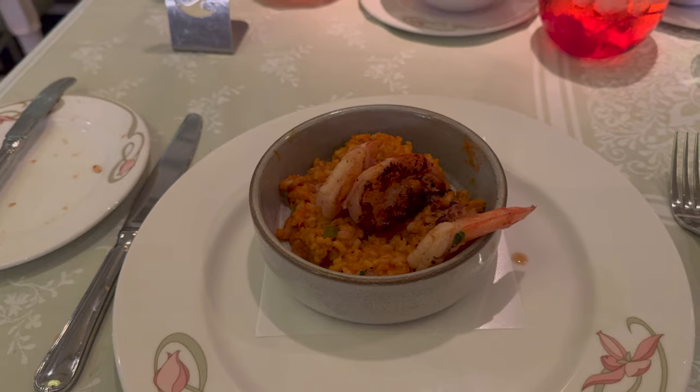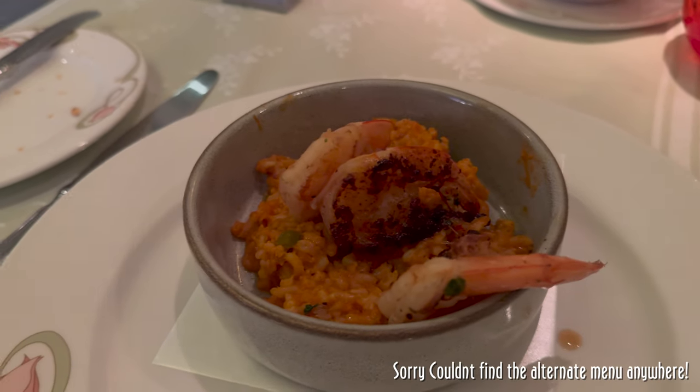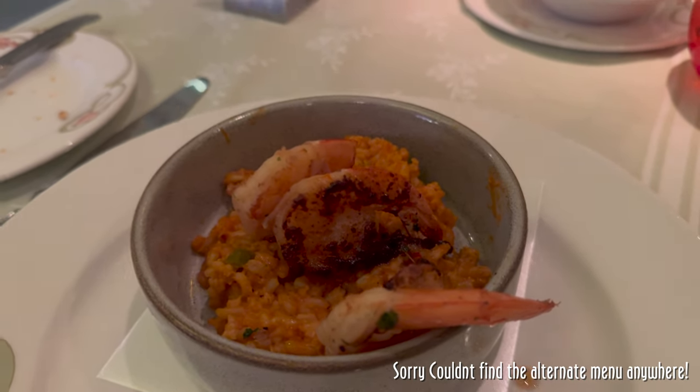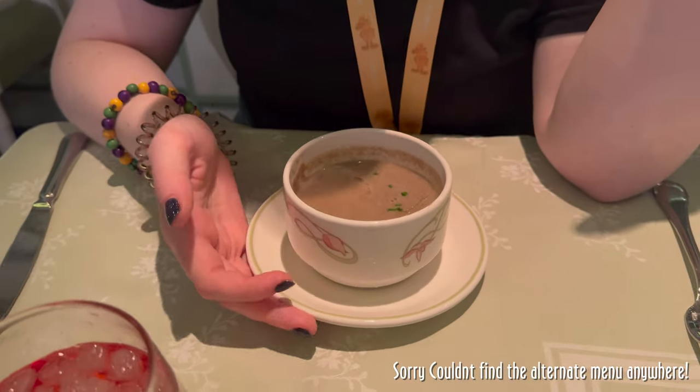So to start, I have the sautéed shrimp in garlic with jambalaya rice. Roberta over here is working on the mushroom soup, and she says it is very good.